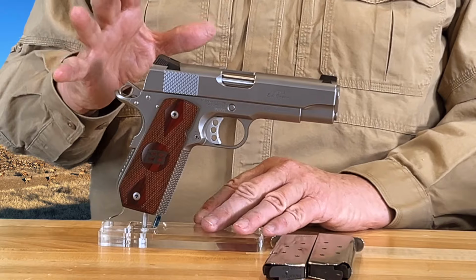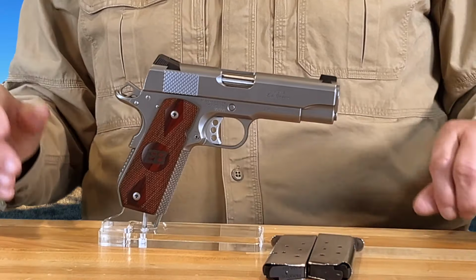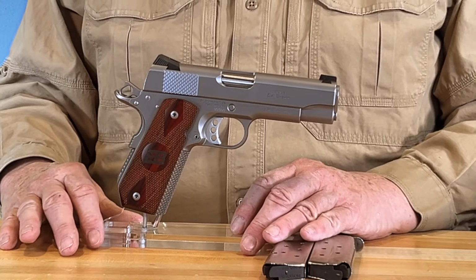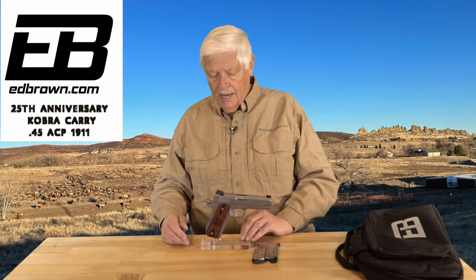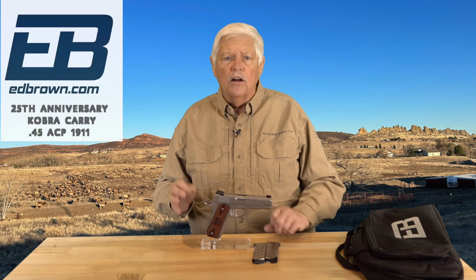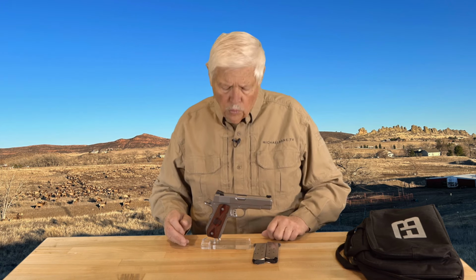And the number one on that list, probably the number one on anybody's list, is this gun from our friends at Ed Brown. It is the 25th anniversary Ed Brown Kobra Carry 45 ACP 1911. And it is the state of the art of old school cool.